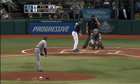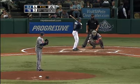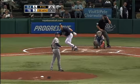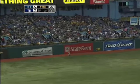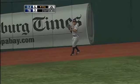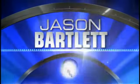Yeah, they've seen what Ben can do with a ball middle in, left-handed. And there's a shot the other way. Back goes Garko, and he's going to catch the ball as he hits the wall. Hangs on for the out. So Zobrist gave it a ride the other way to the track. Two gone. And here's Jason Bartlett.